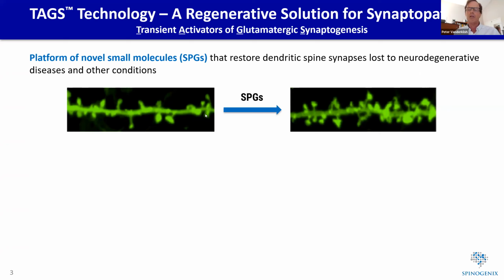Along each of these dendritic segments, you see these small protrusions, about 1 micron in length. These are dendritic spines. They're the postsynaptic element in around 90% of glutamatergic synapses in the mammalian brain. And you can see the one on the right, the SPG-treated animal, has more of these spines. This is the fundamental biological effect of our drugs. They increase the density of spines and functional glutamatergic synapses.